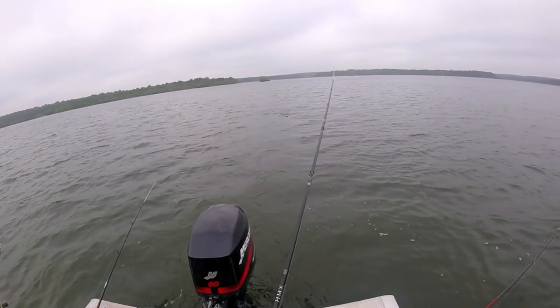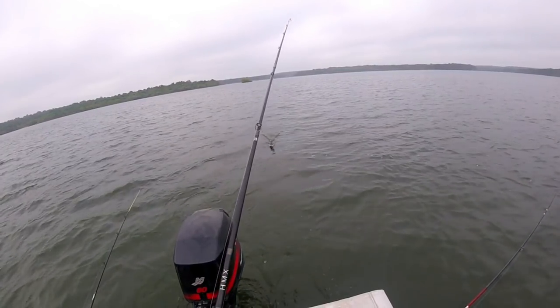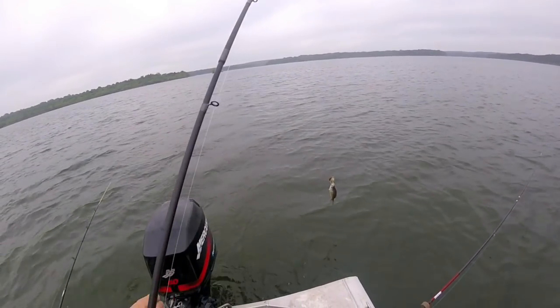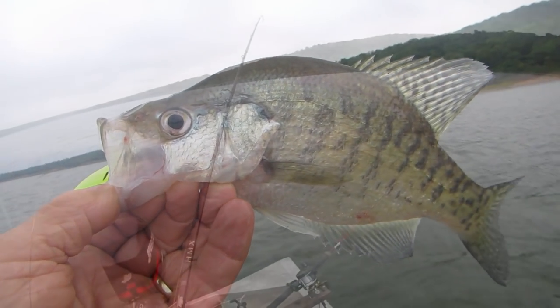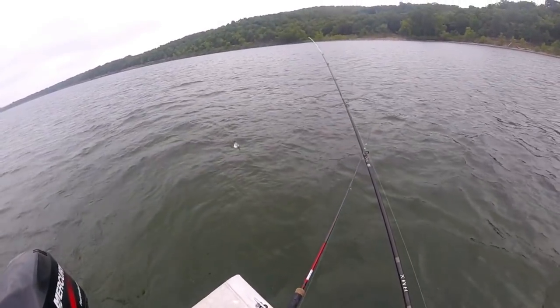This guy don't look very big. Yeah, it sure is. It's 19 foot water. It's a white bass.